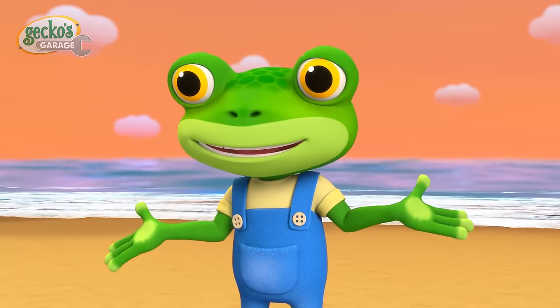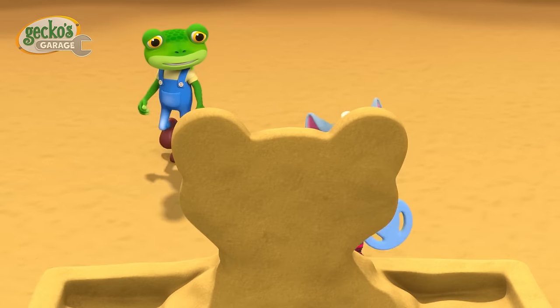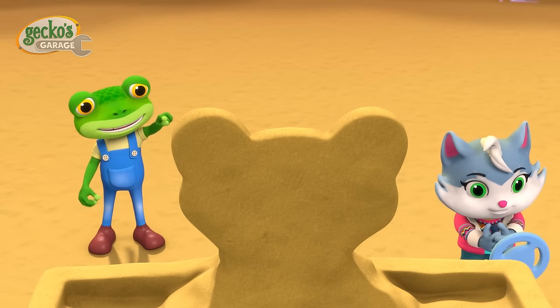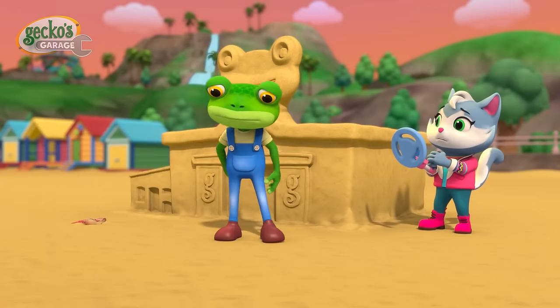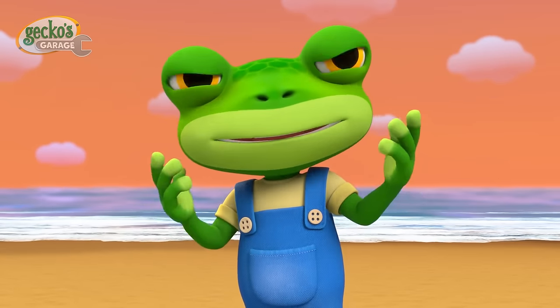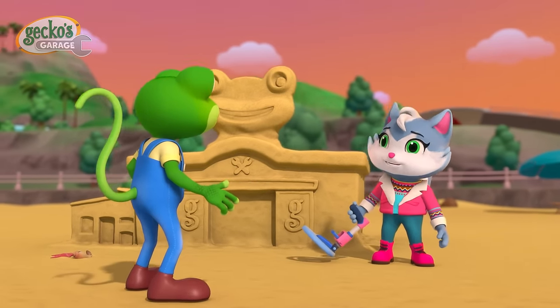Great idea, Cat. There. I think your keys are inside the sand garage. Inside? I must have dropped them while making the sand garage. Thanks, Cat. Now to get them out. Hurry! The sun is setting and soon it will be too dark to find them.